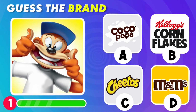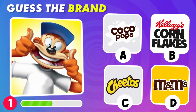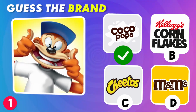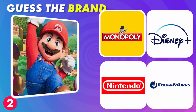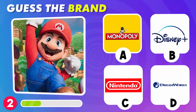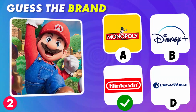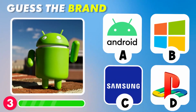Let's get started. First question. Second question. Guess this mascot.